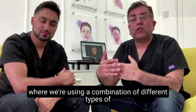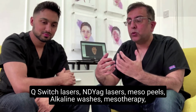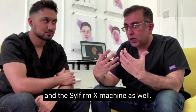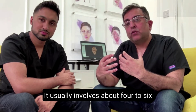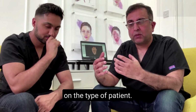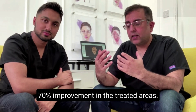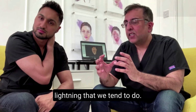And for that, we have a very specific regime depending on which part of the body it is, where we're using a combination of different types of Q-switch lasers, ND-YAG lasers, mesopeels, alkaline washes, mesotherapy, and the Silpharm X machine as well. It usually involves about 4 to 6 sessions, sometimes up to 8 sessions depending on the type of patient, and we're hoping to get up to a 70% improvement in the treated areas. So it's a very specific type of lightening that we tend to do.